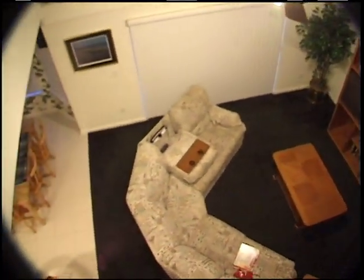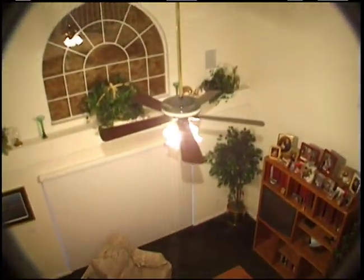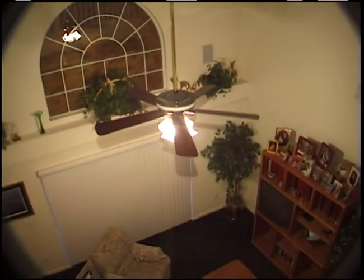Can get the fan from here. See if we can look down into the living room from here and get a better perspective of how tall the ceiling is.